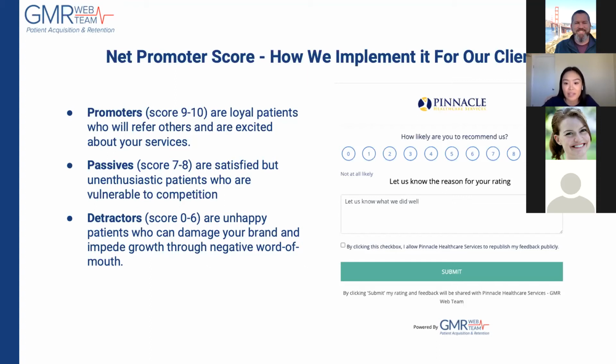So based on the scores, we send notifications to our clients. If they rate 0 through 6, we send a notification to the appropriate emails, usually the practice manager. And so someone can see right away what went wrong on that visit, if they left feedback, and then they can go ahead and do outreach.